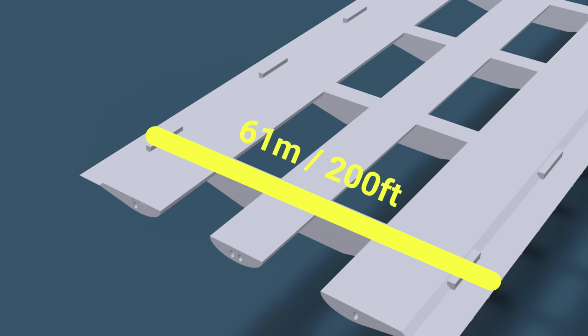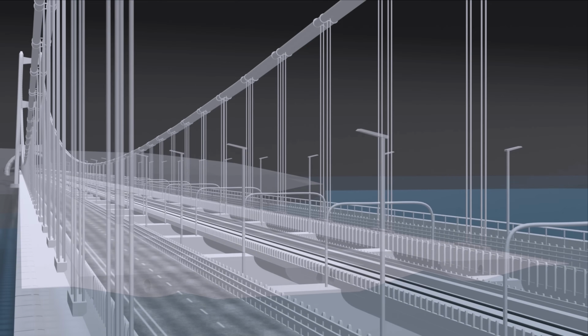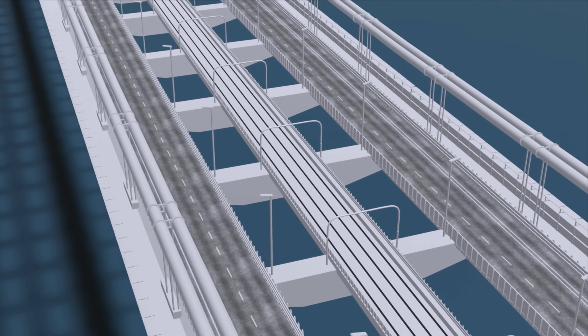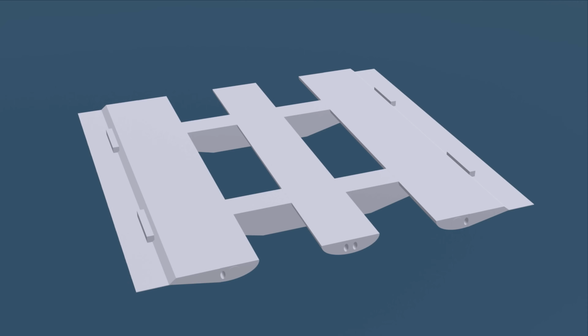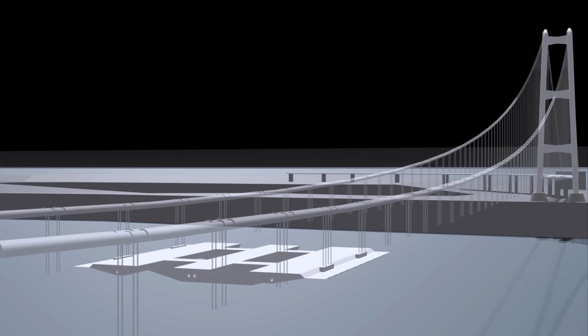Moreover, the deck structure is equipped with 4 inspection hatches inside the boxes, 2 in the central span and 1 in each of the side spans, which will help make these boxes future-proof and allow for easy inspection. The boxes are connected by 4-meter transverse girders spanning between the hangers, spaced at 30 meters. This brings the entire length of one deck section to 60 meters, which will be prefabricated and lifted to its final place.